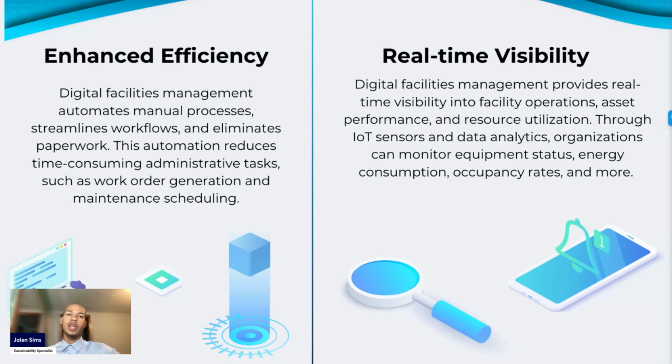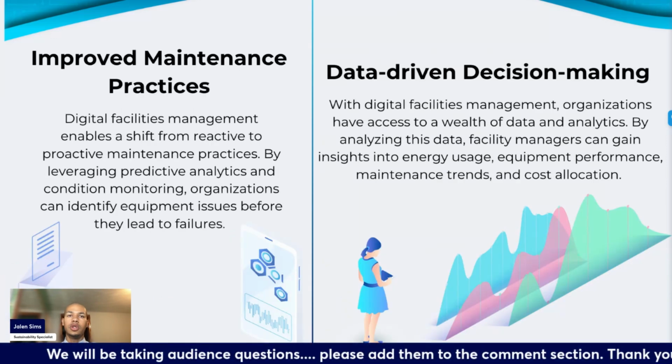Also with real-time visibility, we start to move into a data-driven decision-making space compared to, again, the reactive space. And with this, we start to see real-time analytics. We're able to access up-to-date information and also perform different trend analysis, generate reports and actionable insights, and really just optimize our operations to improve asset performance and overall efficiency. Moving on to the next slide.